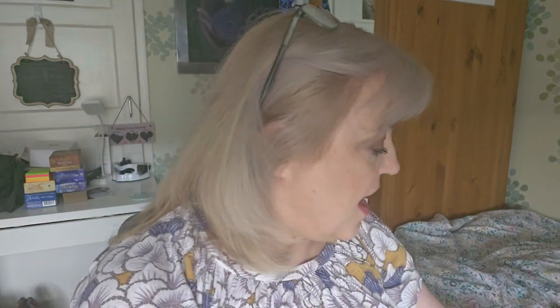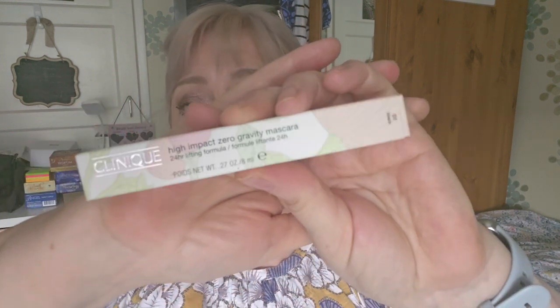So yeah, that's that. And then moving on to eyes, I've got a new product here, and then 3 old ones that I went through that I used to wear. One of them's quite relevant now, and the other 2 I'll just show you anyway. But anyway, the one mascara I've been wearing a lot this month is the Clinique one. So this one is the High Impact Zero Gravity Mascara. You'll have seen this one because it's got quite an unusual wand.